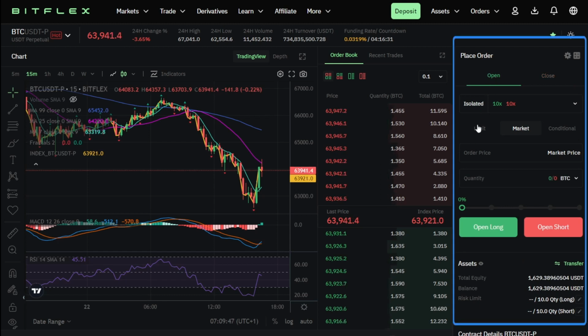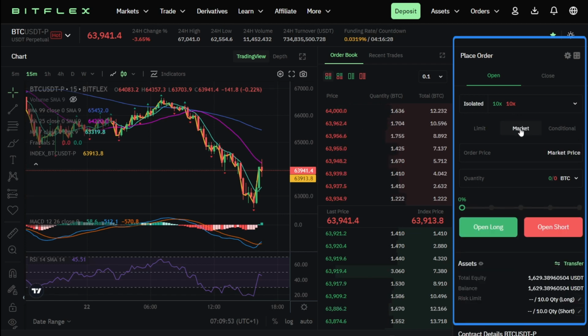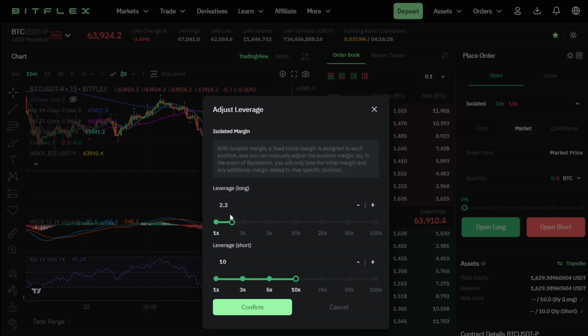On the right side, you can open or close an existing order, and below you can place a long or short position with a limit, market or conditional order. For this demo, we will open a position with a market order so we get filled right away. I can select the margin percentage by moving the slider to the right or to the left. For beginning traders, I recommend a 10x or 15x to protect your account from being liquidated.